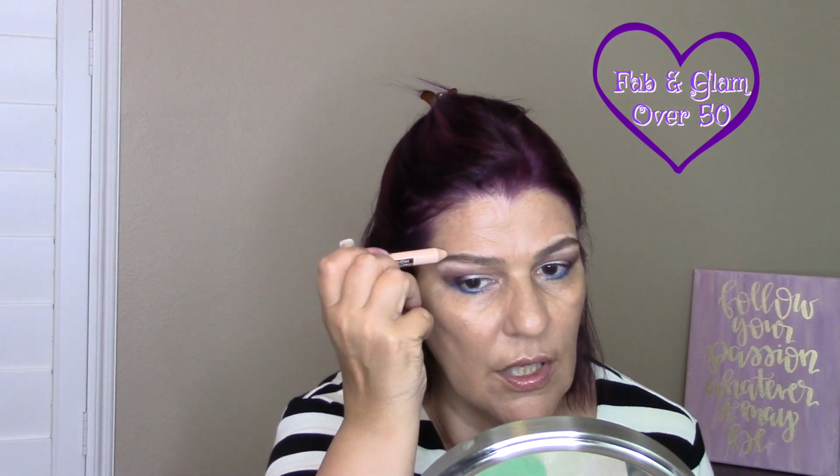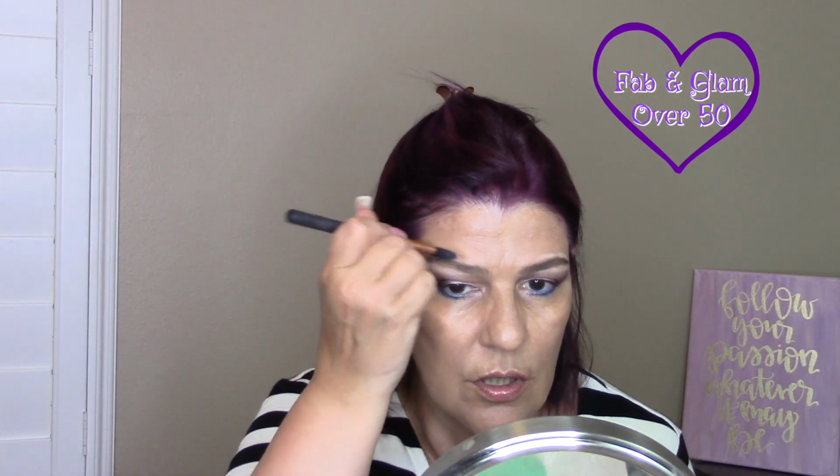Now I'll go in with a brush and buff it out. I'm going to take this Milani brow pencil, and it's a highlighter. So you have the matte cream on one side and you have the luminous lift on the other. And I do the top and bottom just to define the brows a bit. I just think it gives it a cleaner look. Taking the Real Techniques angled brush and just dispersing it.